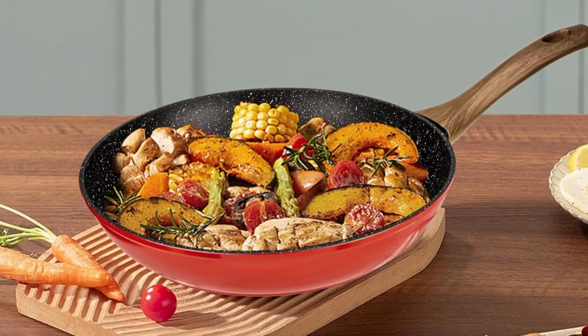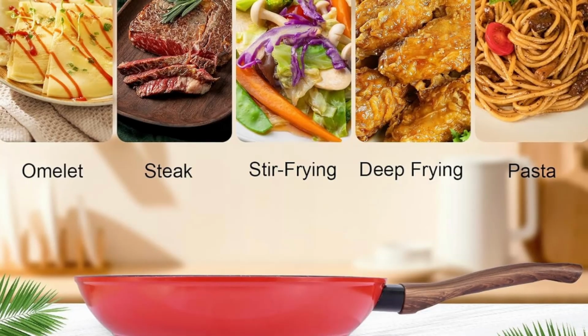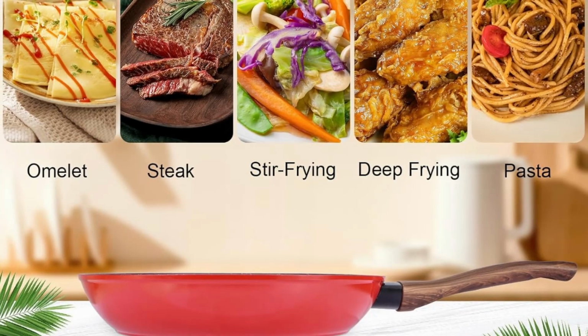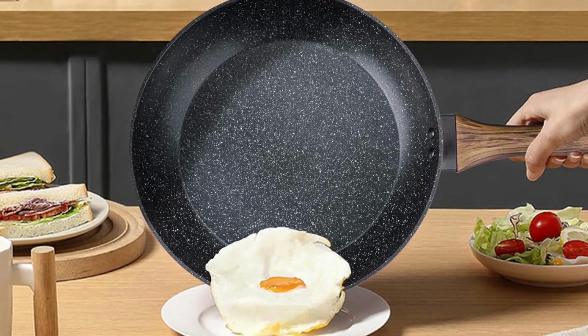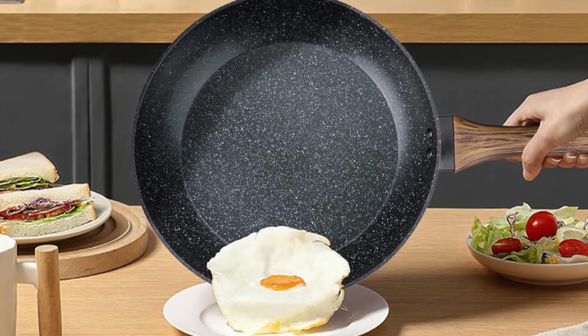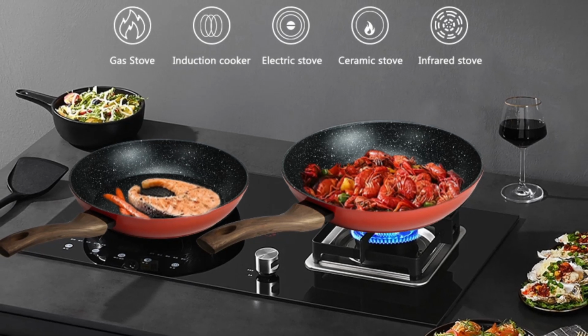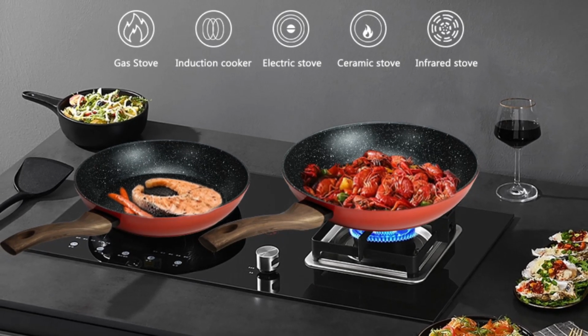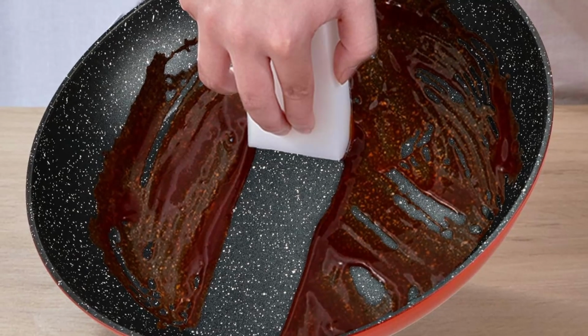Final thoughts. Should you buy the Vermonga frying pan? The Vermonga 11-inch non-stick granite coating frying pan is a standout choice for anyone looking to elevate their cooking experience. It combines modern technology, health-conscious features, and a stylish design, all at an affordable price. If you value durability, ease of use, and healthier cooking options, this pan is worth every penny.